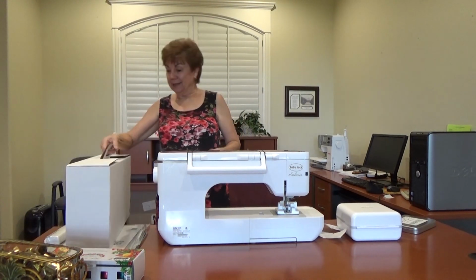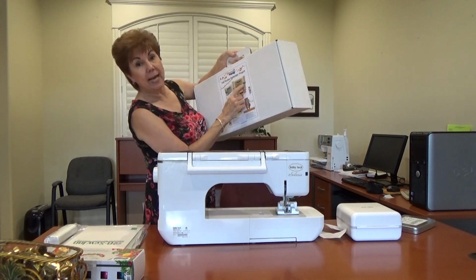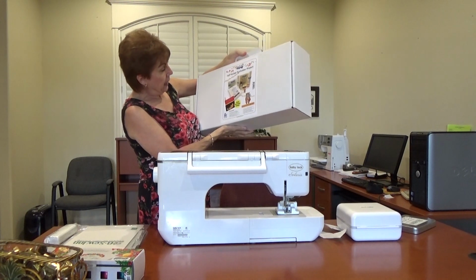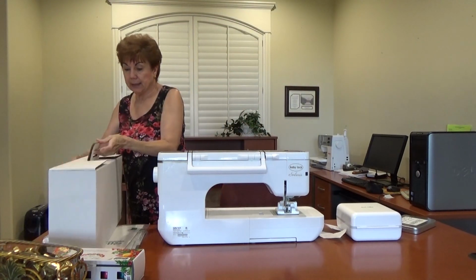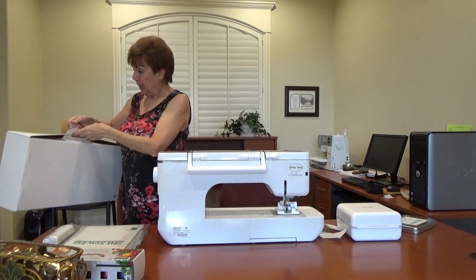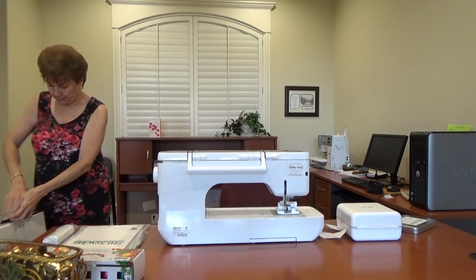Oh my gosh, it sounds exciting, doesn't it? There's a picture on the front. It has, I guess, a bunch of samples of their backings and some kind of stuff that you make pot holders with. And I guess it has some embroidery designs in it that you can make a pot holder with. Boy, it ought to. And again, good grief, they don't want anybody to open it.